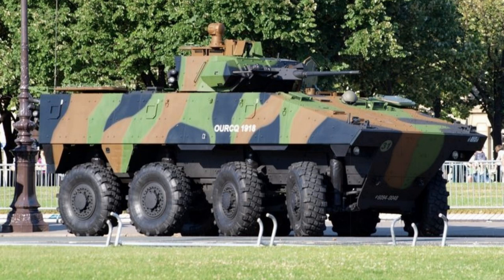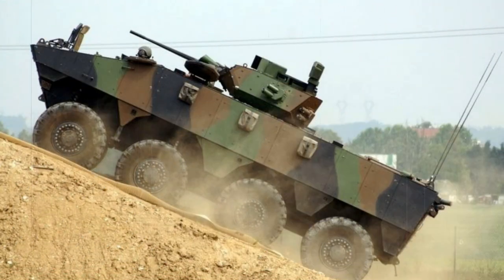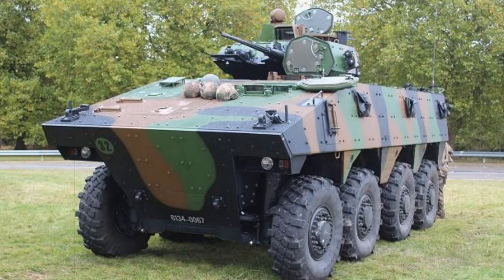At one time, the British Army was considering purchase of the VBCI to fulfill a new armored fighting vehicle, AFV, requirement all their own in a technology swap sale. The French would have purchased Watchkeeper drones in turn. The British program eventually fell to nothing, which effectively stopped any chance of sales for both sides.